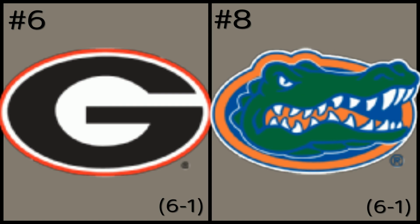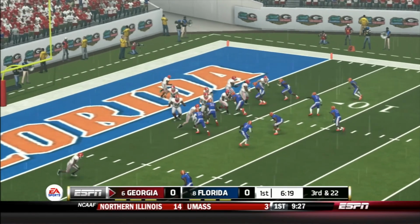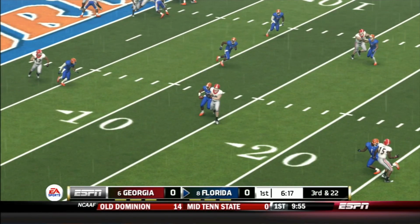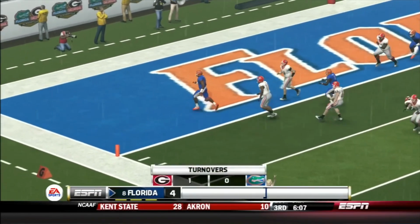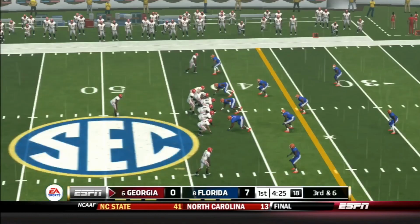Big game, biggest game of the week probably. Number 6, Georgia at number 8, Florida from the Swamp. 3rd down and 22. Georgia backed up in their own side of the field. Jake Fromm's picked off by the Gators. And a broken tackle later, we have 6 points on the board for Florida.